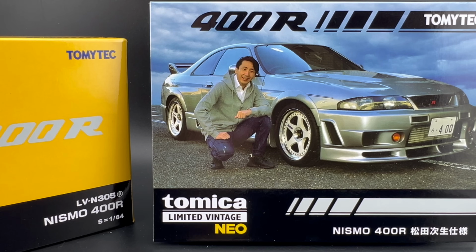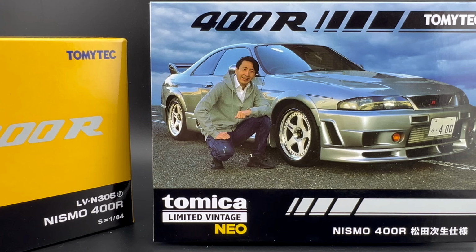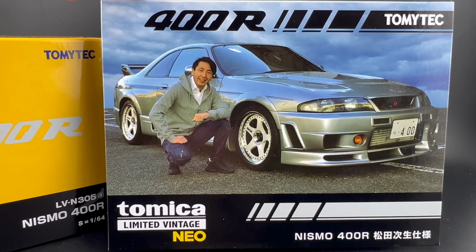All right, this is the 400R. This is by far the most hyped casting that Tomica Limited Vintage has done in a while. They have never done, like, their R34 is a 4-door sedan. They have not done the GTR. They've done some definite hot cars, like some Skyline race cars and things like that. But the 400R is kind of next level. And they really went to town on this one. So, 2 different packaging, because I believe this is the owner of this car that they replicated with the cool license plate. We can start there.